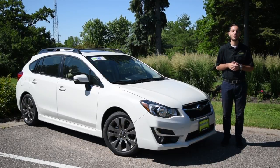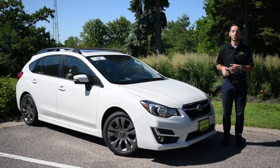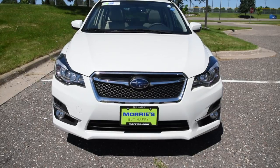Morrie Subaru is here today with the new 2016 Subaru Impreza. Now what I'd like to do is show you around the exterior, the interior, and then provide you with a driving review.